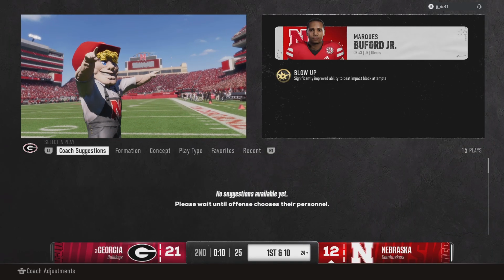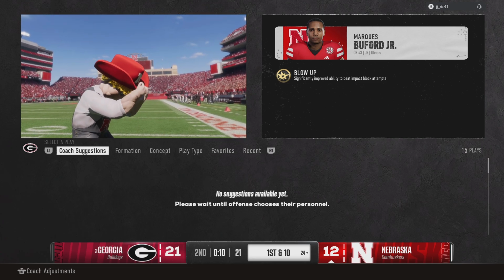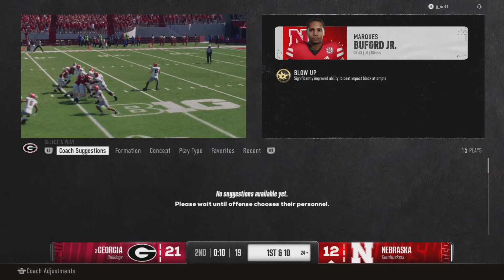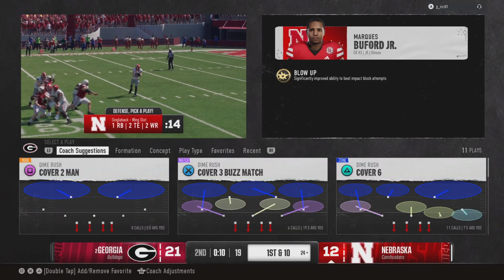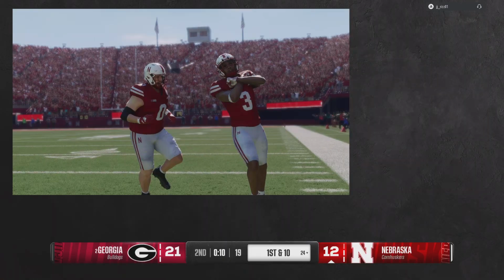Turnover margin always goes such a long way in deciding who wins the football game. Interception number 3, that is no bueno. Got to take care of the football. Can't keep putting your defense in a bad position, putting them on the field time and time again.